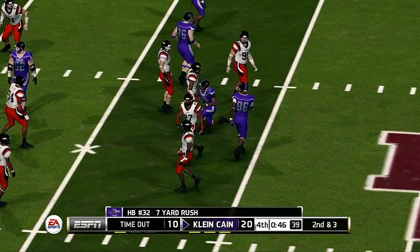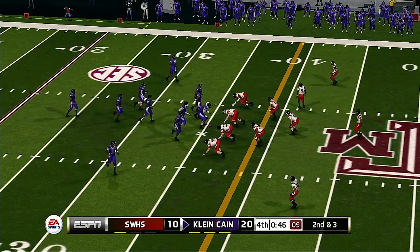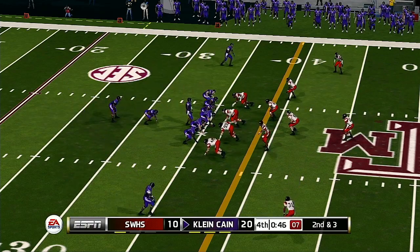Brought down after a nice run up the middle. The Mustangs use their second timeout. They need about 3 yards to get the first here on second down. Under a minute left.